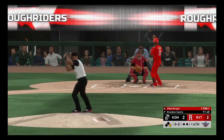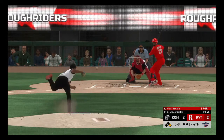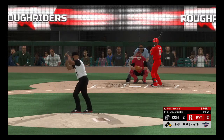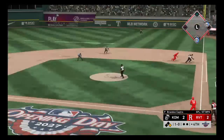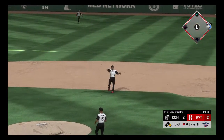Now back, second baseman, Vidal Brujan, as he lays off a fastball too low for ball 1. A base hit in his first trip. On a rope to the second baseman, but the runner is back in time to avoid the double play.